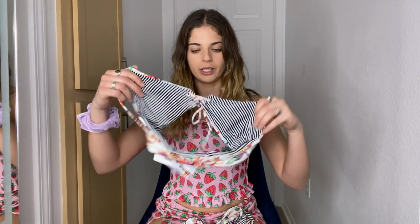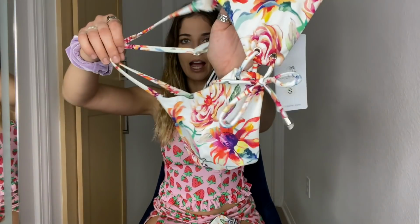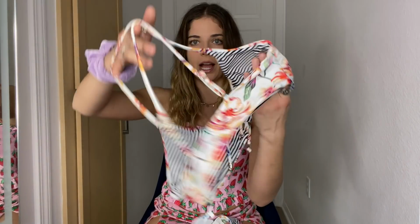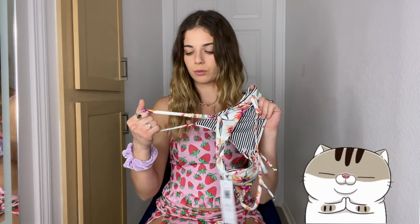It's super cute. I'm in love with this one. I really love the color and that it's reversible, so it's basically like having two bikinis. I really love the top in this one. It's super cute. It has a tie on the front and nothing on the back. It has adjustable straps and it's super soft. I really like the fabric and it is reversible, so that's amazing. I really like that it's reversible.